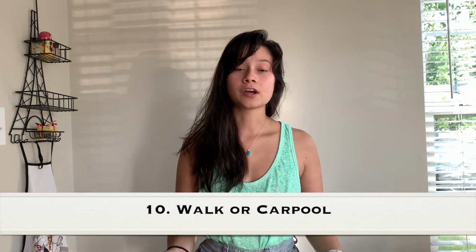If you live in an area where you can just walk to the grocery store and you're not buying a lot of stuff, or if you just need to run an errand and you can walk there, I highly suggest walking or bike riding as long as it's safe. If you have a long commute to work and you have coworkers that live near you, carpooling could also be a great way to save money and reduce the use of fossil fuels.